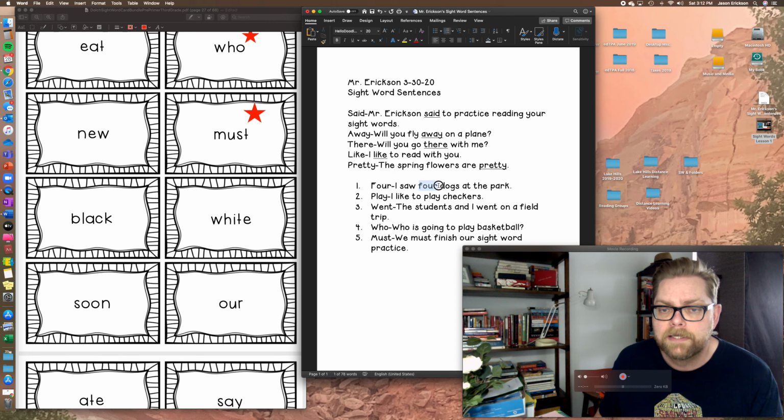For is a new word that I wrote a sight word sentence on. Play was another word that I chose after we finished our lesson last week. And what I noticed also is we use the sight word like up here and like down here. So this sentence is actually going to have 2 sight words in it. It has like and play. I like to play checkers. Yeah, that's a fun game. Have you played checkers before?